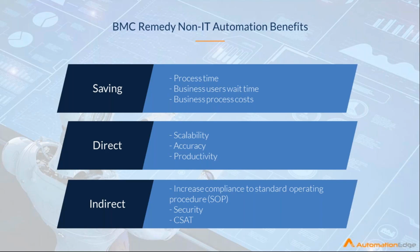You can increase not only service delivery, but customer sat, and even to the point where you can increase employee satisfaction. Because sometimes these employees are doing the same thing day in, day out. They'd like to move on with their careers and do something more meaningful, more knowledge work, etc. So there are a lot of aspects to the benefits of automating non-IT tasks.